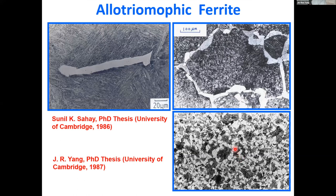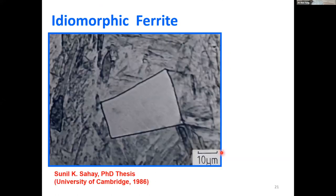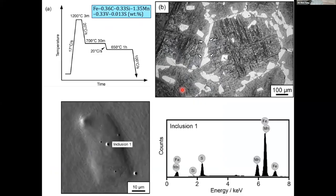On the other hand, for the plain carbon steel, if we use a small prior austenite grain size as the initial structure, we can produce this equiaxed allotriomorphic ferrite. So some people couldn't understand the meaning of allotriomorphic ferrite because they always see this type of structure. Also, this is another very beautiful photo, and I also produced this one in my lab.